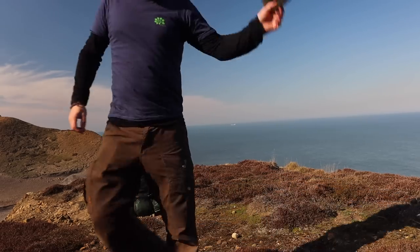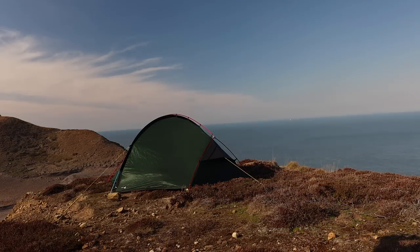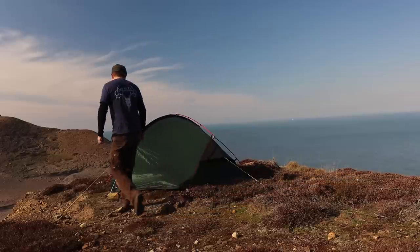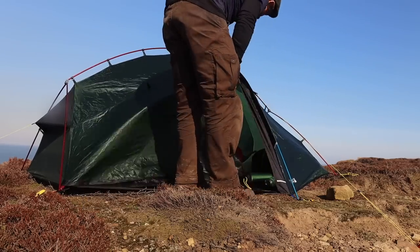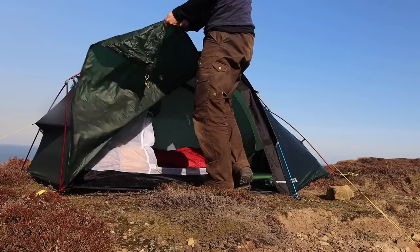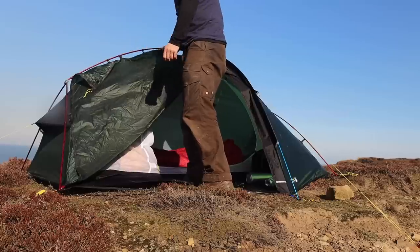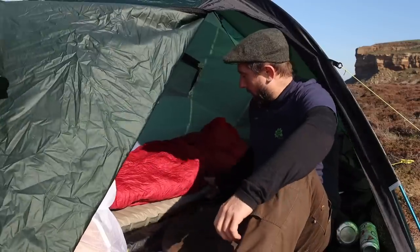We'll do one of these. There she be. Looks well, doesn't she? One of the great things about this tent is this clip, man. You just open it up, and instead of rolling it up, it just clicks onto the external frame. Job's a good one.